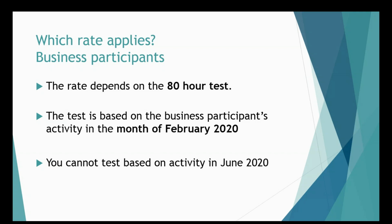So you still have to pass the 80-hour test, but that is only for the month of February 2020. You cannot have that test on your activity in June or July 2020. Yeah, which makes a bit of a tighter test than it is for the employees. So that's an important distinction to know. So the 80 hours is not the same.